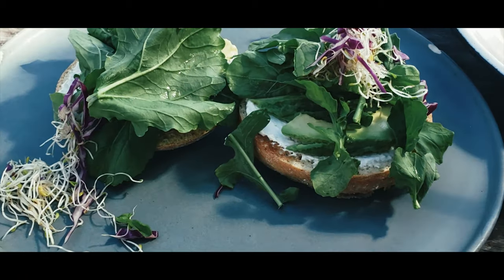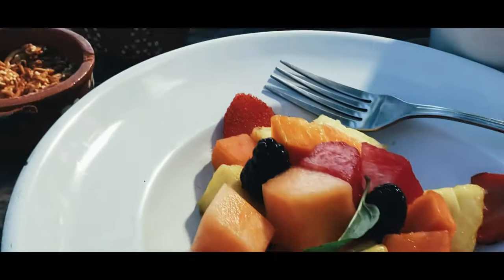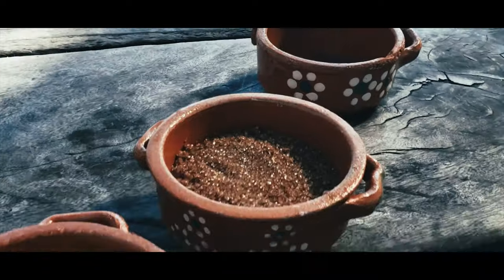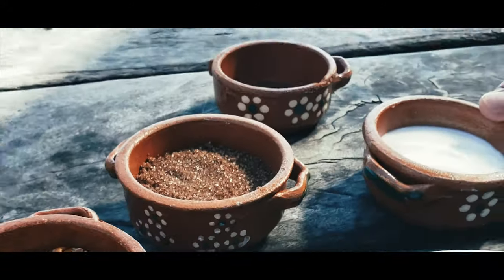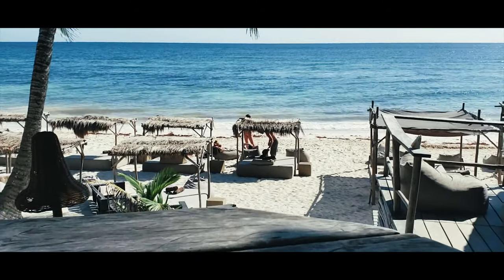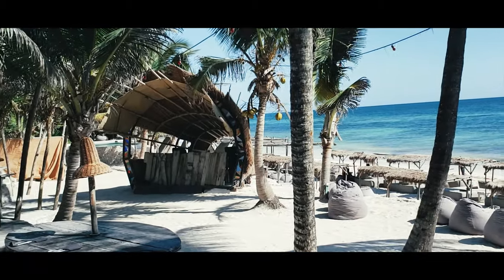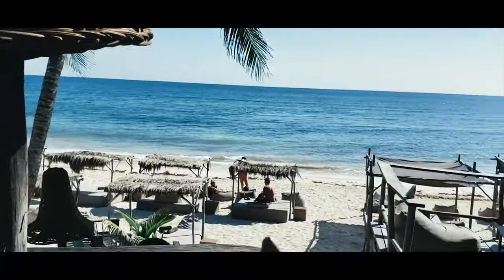Here at Papaya Project. We got the avocado bagel, some cappuccino, some fresh fruits with this. What is this? This is granola yogurt, and honey. So cute. And he got his latte. And this is the view, guys. This is the view of the cabana area. That is the ocean, that is the DJ area, and behind that is the pool, and this is all sitting area. So beautiful.